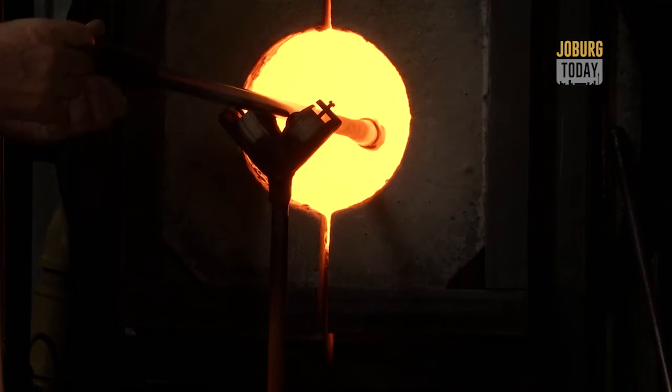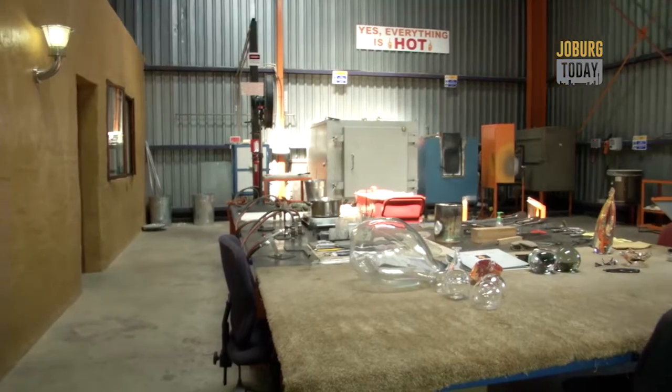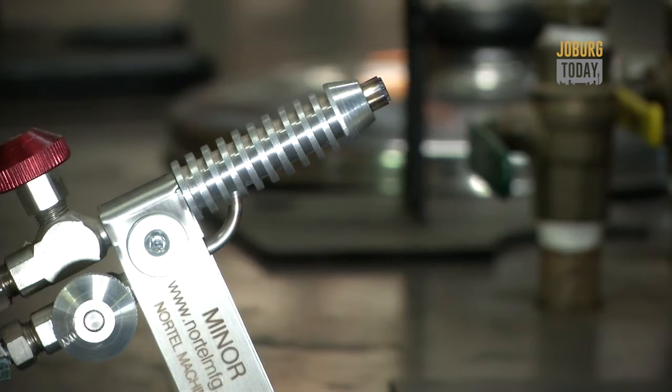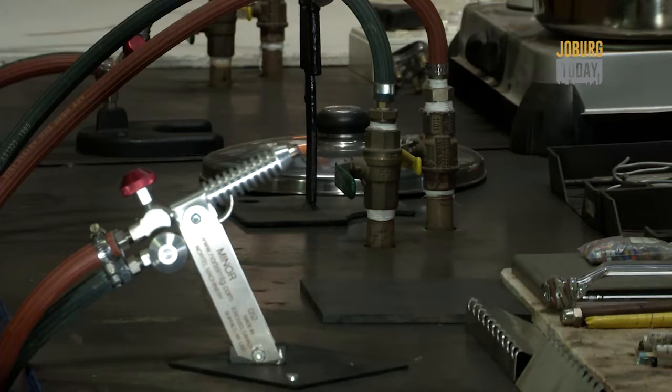There are a limited number of hot shops in the country as well. I think at last count there are about 5 hot shops. And I do believe we might be the only one that allows public access. And glass students can come and work here, they can use the equipment.